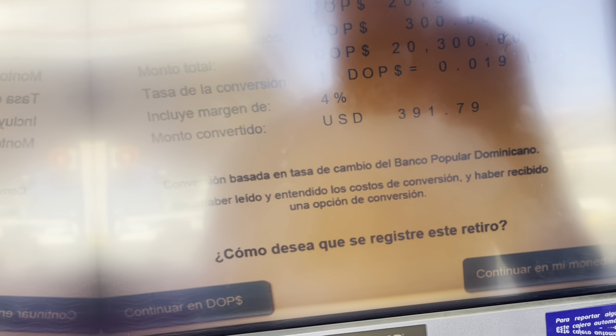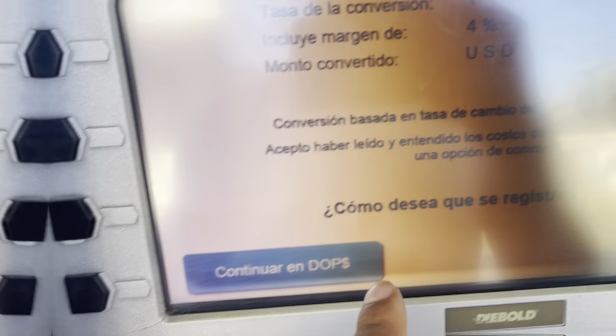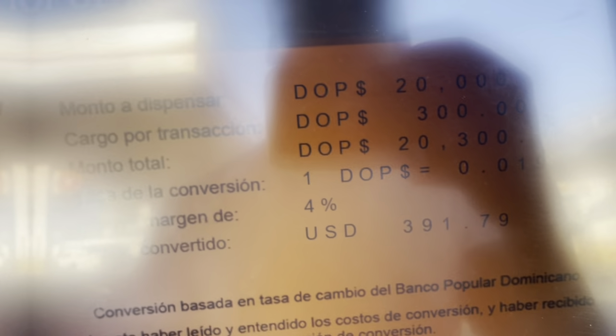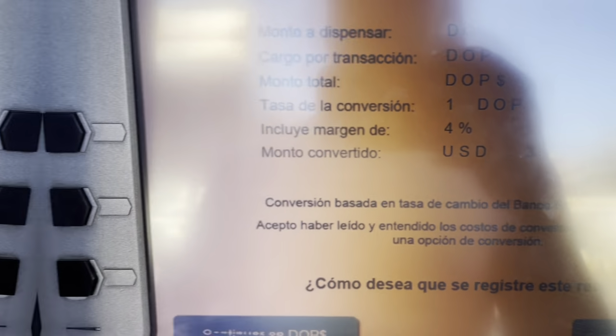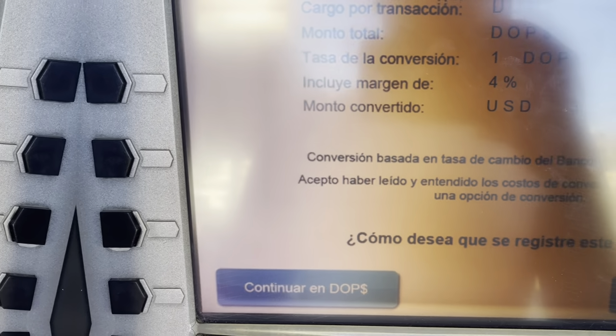How much I'm going to get. So I always get it in their money, so I don't have to worry about paying extra fees and stuff like that. So see that? That's the exchange rate right now. So continue in Dominican pesos.